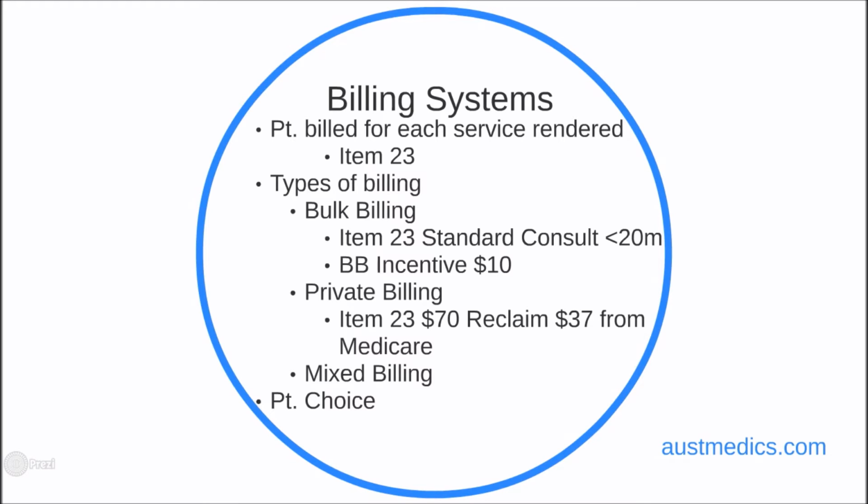Now let's contrast that with a private billing system. The same patient comes in, potentially, and you see them for 7 minutes. You would say, oh look, I'm going to charge you privately and I'm going to charge you $70. And what happens is when they go to pay the $70, Medicare immediately credits back the $37, which is the standard Medicare rate for an item 23, and the patient pays $70 and they're left out of pocket by $33.